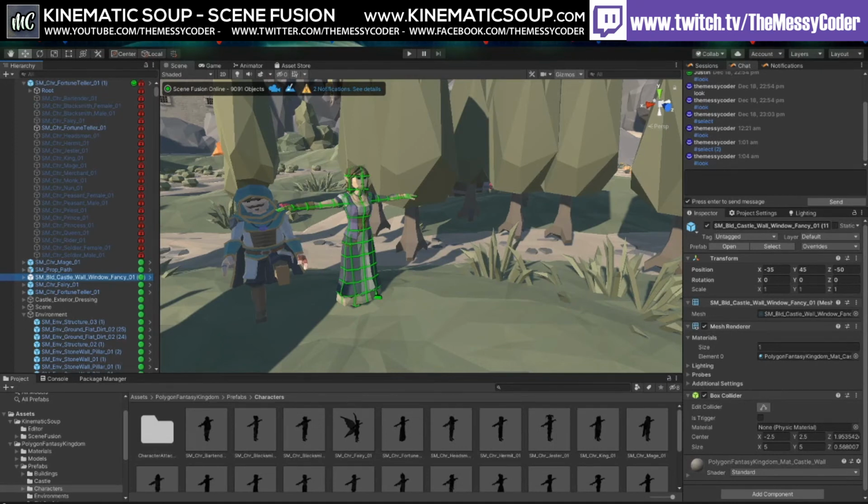Yeah, we're going to be bringing that over as part of Scene Fusion 2. You're going to generate a primitive in its place. Yeah, just a box, right? Yeah, at least people get a sense of what's supposed to be there and roughly what the orientation is.